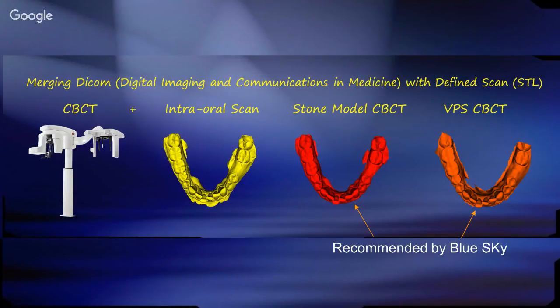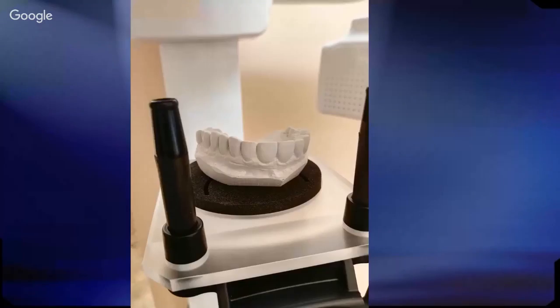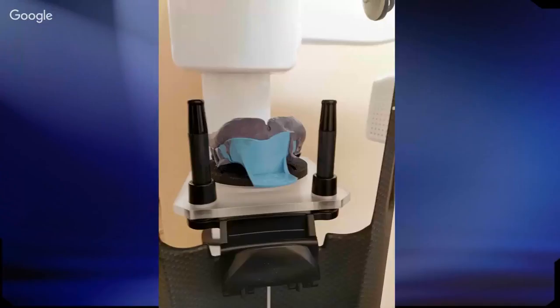So we have the CareStream 8100, which does a very nice job scanning different objects. It has object scanning protocol in the system. So we can scan a denture, we can scan stone models, we can scan VPS impressions and other types of impressions. And this is how you do it. It comes with a platform that you place. And a lot of the scanners nowadays, the different manufacturers are coming out with these platforms that allow you to scan objects. So you can scan a stone model and it shows up really nicely. It'll even pick a pretty close to the correct threshold setting. So you get a nice clean STL file from it. And we have their model software, so it goes right into the CS model software, especially for orthodontics.